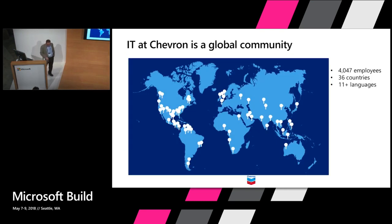And for us, that means that we have operations on pretty much every continent. In addition to the dots that you see all on the map, what you don't see are the floating dots. So that's the tankers and the drill ships that are actually out in the water all the time, each of which is sort of a data center in its own sense and carries multiple applications and quite a bit of processing power on them.